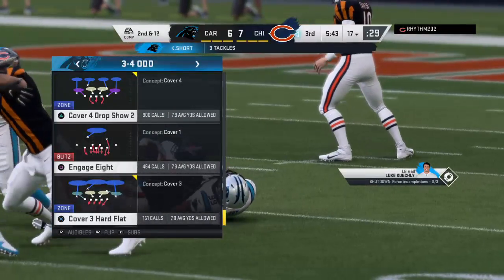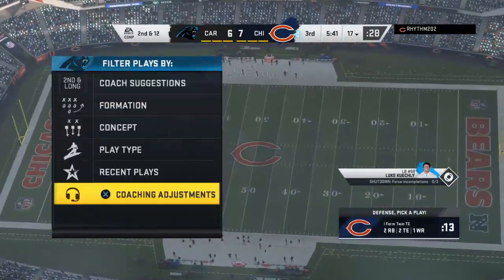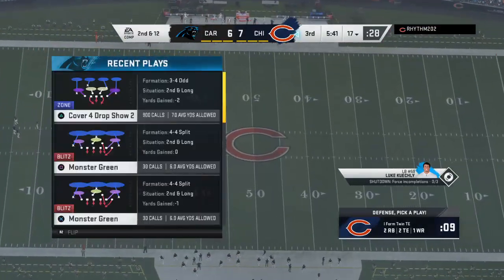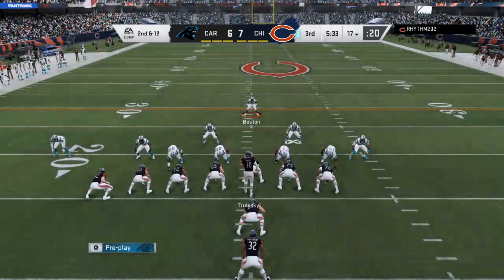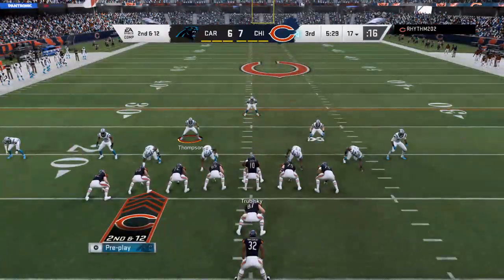So guess what? You adjust yourself and try and stay ahead of the pace because you are looking for some separation in this ball game. The adjustment to the adjustment. Without a doubt. Show them one thing, hit them with something else. So the opening play of the drive goes backwards. Now they'll come up on 2nd and 12.